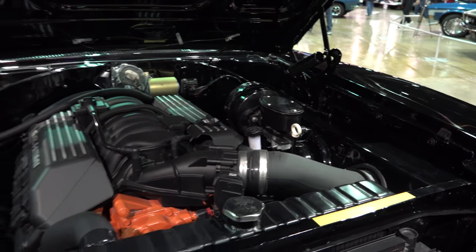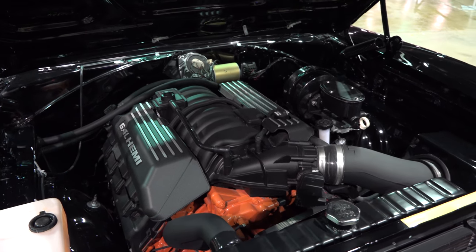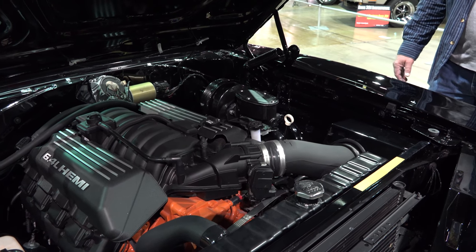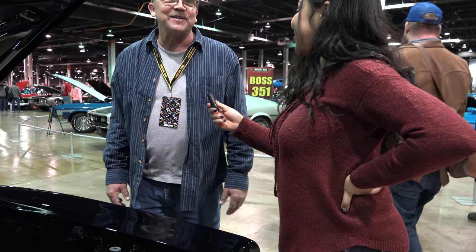Speak about the engine. It is actually a brand new 2015 crate motor that would be the correct part number for an SRT Challenger. And then the headers and the computer bring it up to 510 horse and 510 torque. Five-speed overdrive automatic. It's like driving a new SRT Challenger, but of course in a 1969 wrapping.